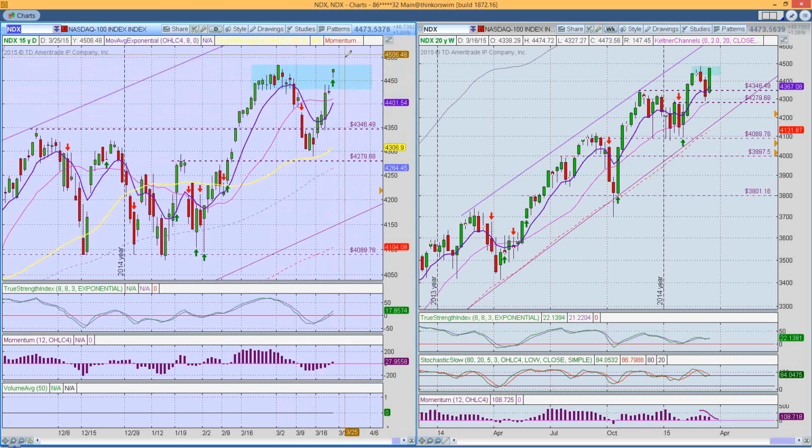But as you can see, Nasdaq also extended. Nasdaq is looking a little bit healthier on the daily chart. The momentum has turned back up. The true strength indicators moved back up. But like the S&P, look what's going on over here on the weekly chart. Not a budge on the momentum to the upside for such a big week. Russell.